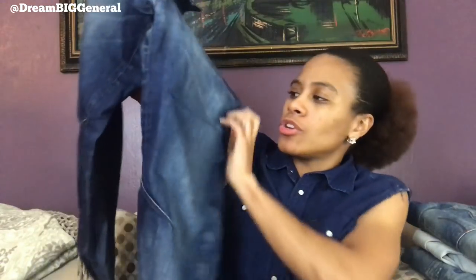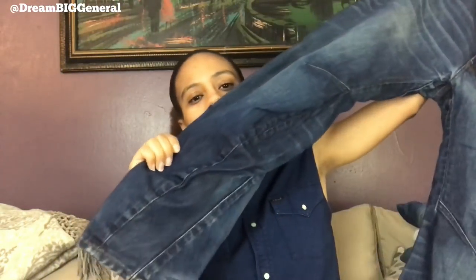Another pair of G-Star jeans, but these are more simple. These are my simple blue. I mean, I have other simple blue jeans, but these are like my need to go out real quick, take a run, something real quick. I just go ahead and throw on my blue jeans, real simple, no distress on it or anything, just some regular blue jeans. I love how it goes up the leg like that.